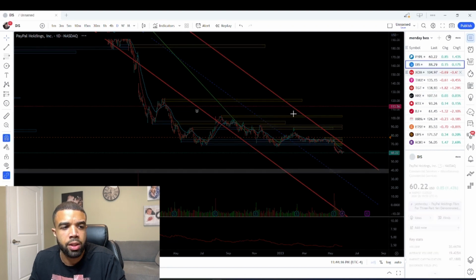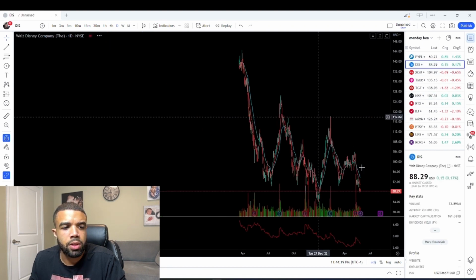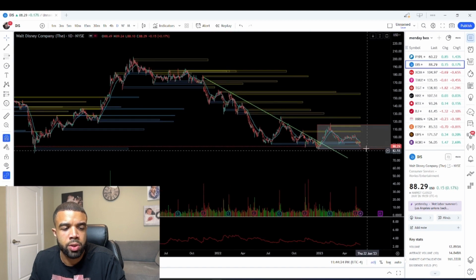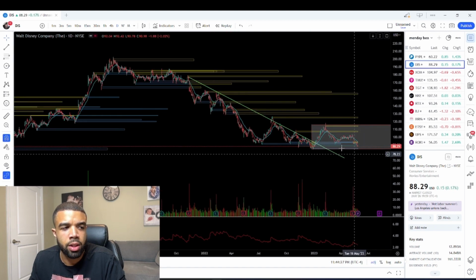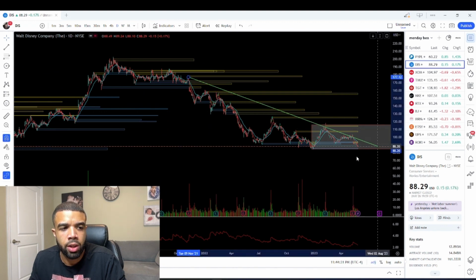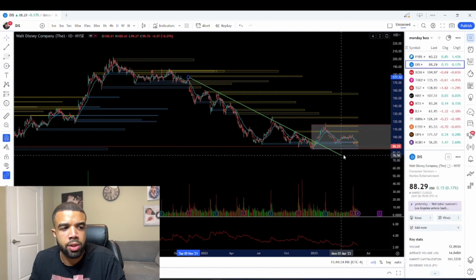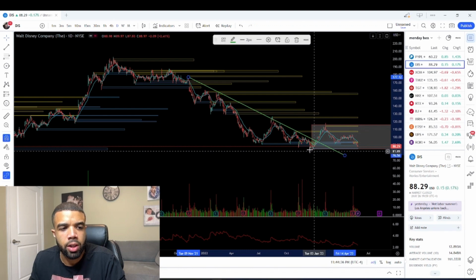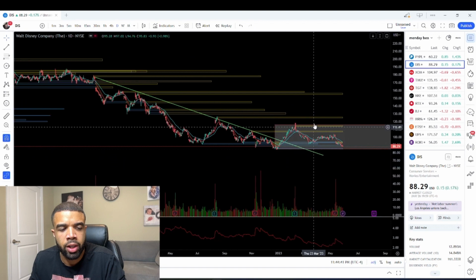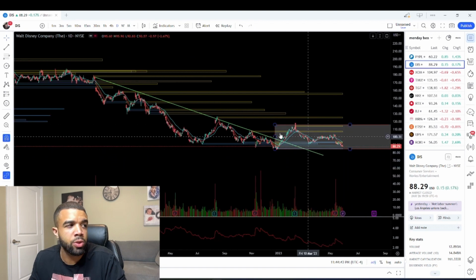Then we have Disney. Disney is also looking to break down under this box. So once it breaks down under this box, now we can take this and put it up here once it breaks under the box. But because this was our previous low and it's the lowest low, this is what's going on right now. So this is the top, the bottom. Let's see what happens with Disney, right?